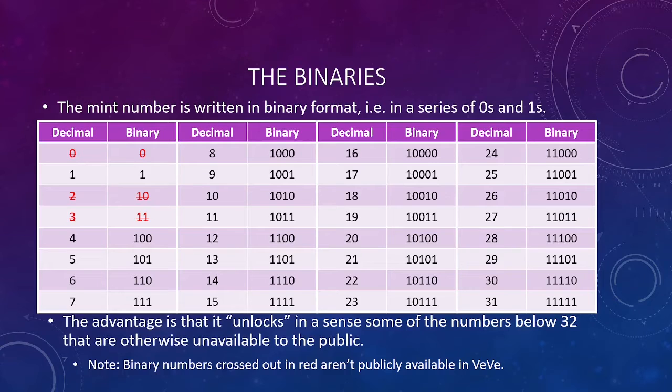But what's the point of all of this, you may ask? Well, because of what I've just said, numbers below 16 for all collectibles and 32 for most are publicly unavailable, but looking at them in a binary format allows us to unlock them in a certain way. So for example, if you're a freak who is obsessed with the number 13, then the 1101s allow you to have 13 as a mint number in your collection, so that's very cool.